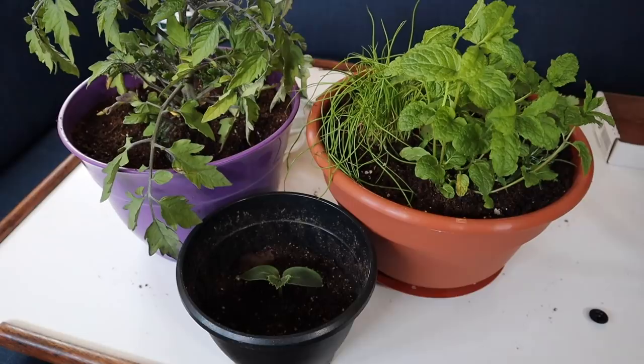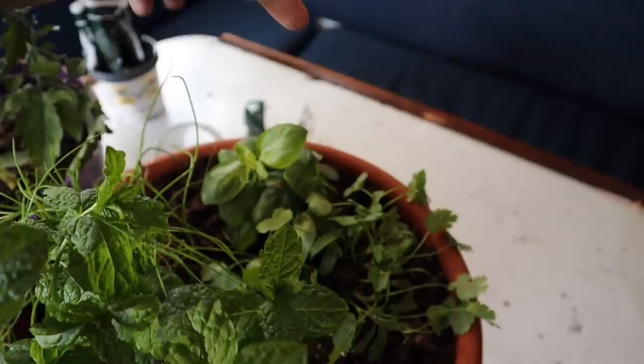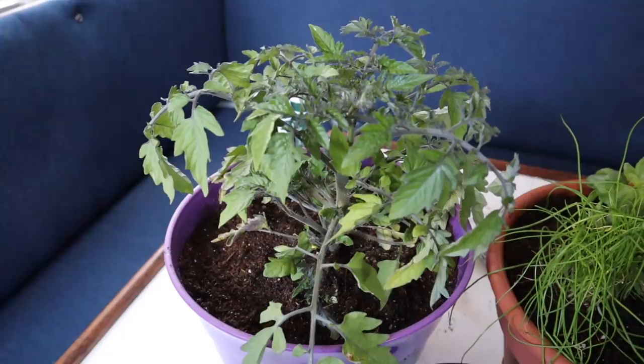Okay, so here we have it. We have our cucumber, our mint, cilantro, basil, chives, and rosemary. Oh, rosemary is under mint. Hopefully the mint will share. And then here's the tomato plant, which I got in the last video. So I'm gonna give these water and then I'll put them outside and let them bathe in the sun and I will enjoy their presence.